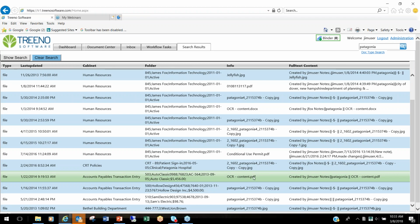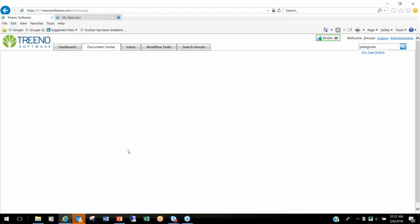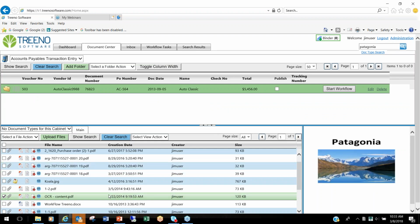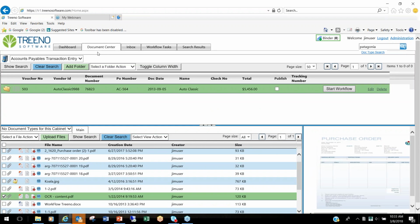It's not in the index information. It's not in the file name. I can click on it. Trino takes me directly to the folder, and here it is. It's highlighted, and I'm just hovering over that document, and that keyword is in fact in the content. So that's the power of the OCR.